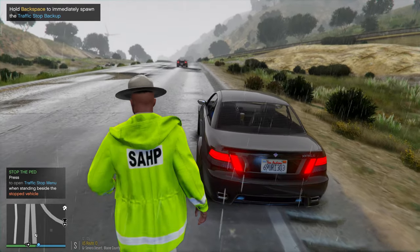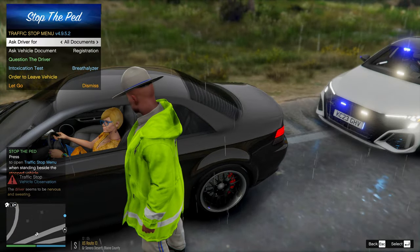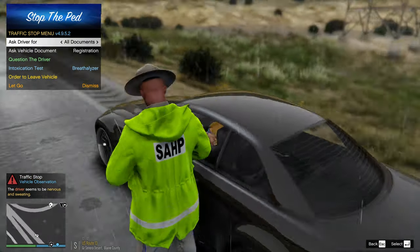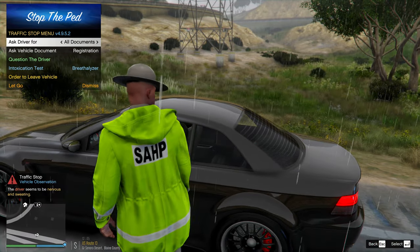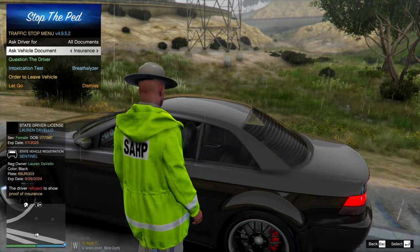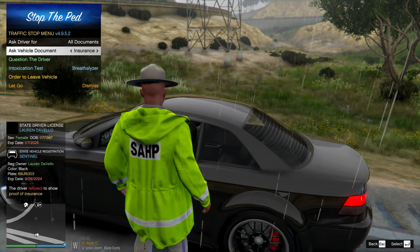I'm gonna go up in a personal vehicle now. Good day, ma'am. I'm Trooper Dev of the San Andreas Highway Patrol. Reason for the stop: I got you doing 70 in a 70 zone. However, you were accelerating. It took me a while to get up to you. So, you refuse to show any proof of insurance. I need to get that proof of insurance, ma'am. Have you paid your insurance?